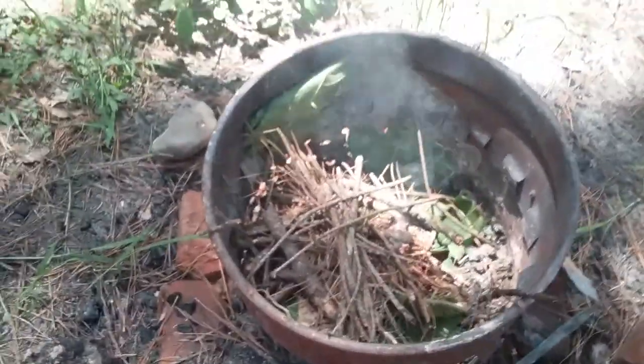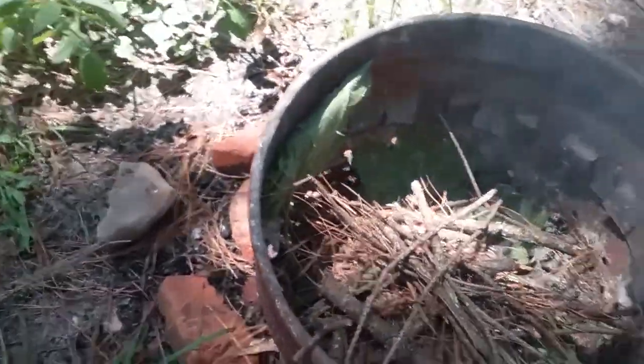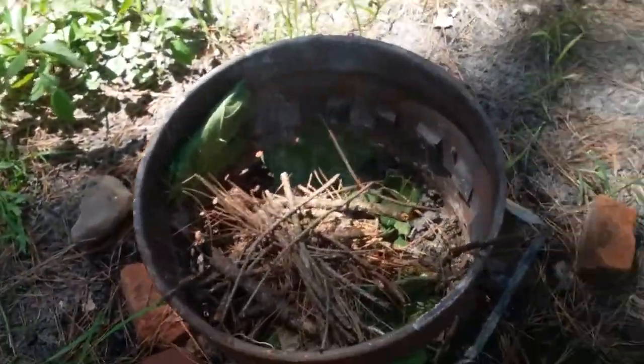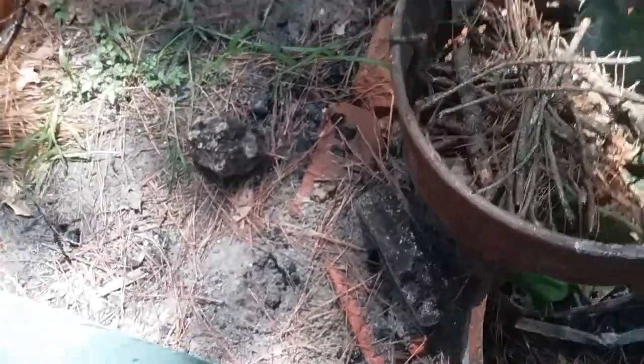Hopefully we get enough of a fire going to take care of this. It's not wanting to really start. Oh, there it goes. All right, I'm going to pull a chair over here and watch it, because my back is screaming at me. It does not like when I do this kind of stuff, bending and picking things.